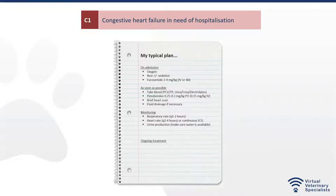If they're not, then we're in trouble with the kidneys. Measure blood pressure, also another ideal thing to do that I would not do if that's going to cause stress. But if I can do it without stressing the patient, even if you'd need to put the cuff in the tail, then every 4 hours would be my ideal choice.